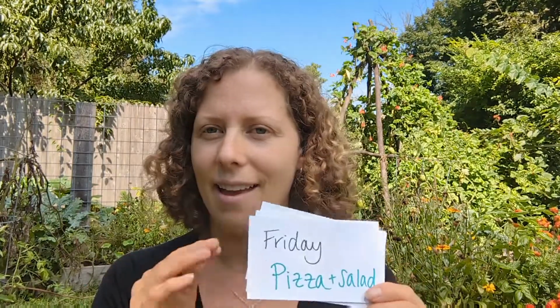Friday, pizza night, every single week. Without fail, unless we're at a party or potluck or we're camping or somewhere not at home, we have pizza for dinner every Friday night, and that pizza changes. So depending on the week, we might do pesto as the base of the pizza, or we might do red sauce, or we might have different vegetables or different toppings. But I know that we're having pizza and salad on Friday nights.